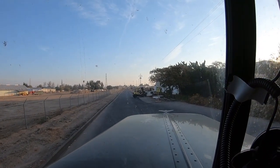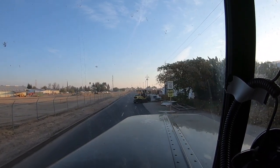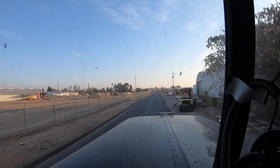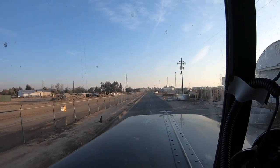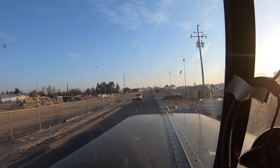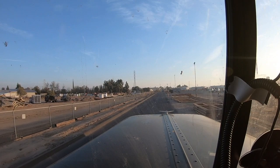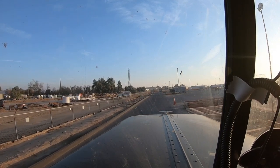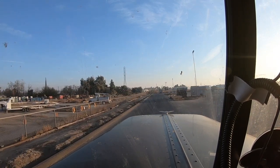Anything. All right. Turn our flashers on. Thank you, sir. Appreciate that. Right. Bit of a speed bump. Truck right there. Window fogging up on me.